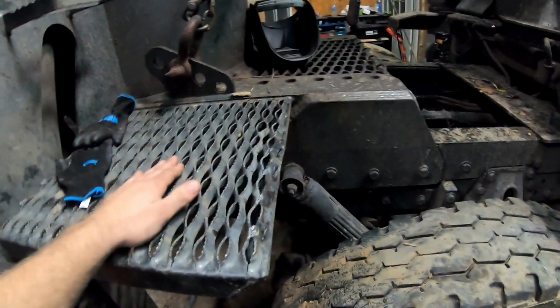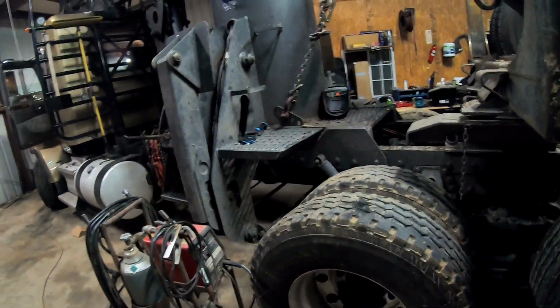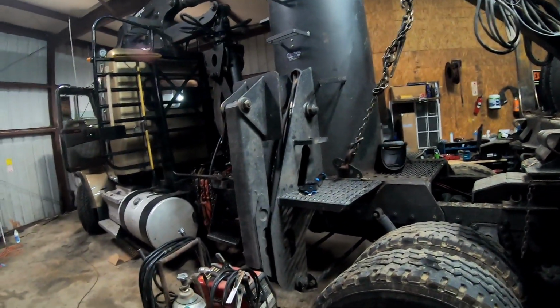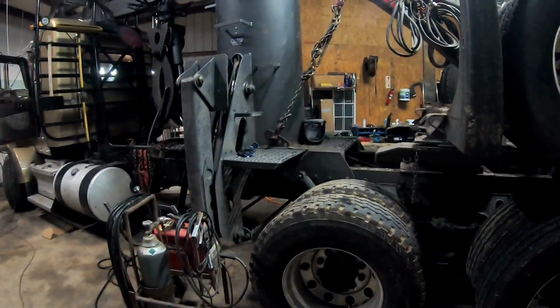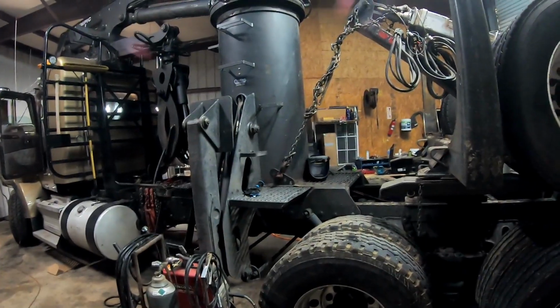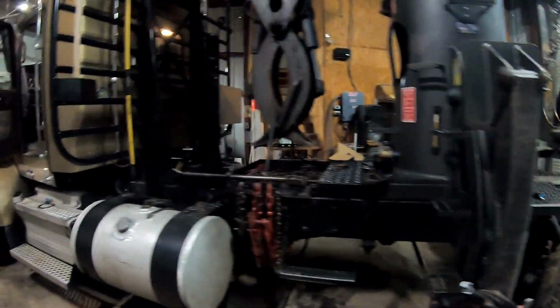I'll show another clip so you can remember how bad that one was. But yeah, we're good. I know his old log truck was used, and this one, the truck itself was used, but everything else was brand new, so he didn't like the idea of, you know, you let one ding happen, you let another ding happen, and then pretty soon your whole truck goes to crap.